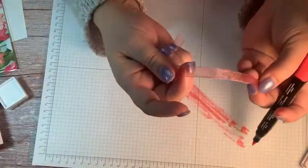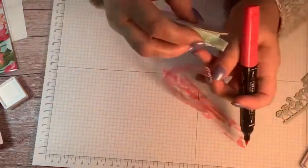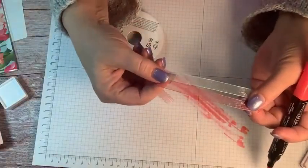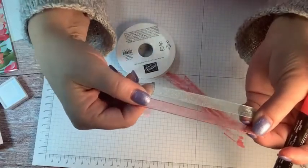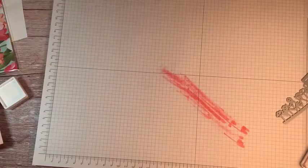Isn't that pretty, though? How it just changes the whole look of the ribbon. So here's the pool party, and then below it is the Poppy Parade. Isn't it pretty? And who doesn't love learning a new trick, right? Okay, so we'll put that away.